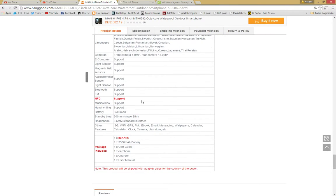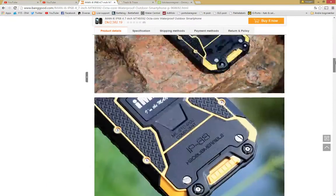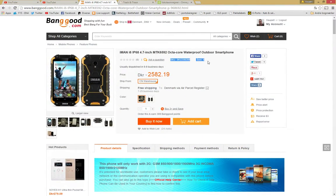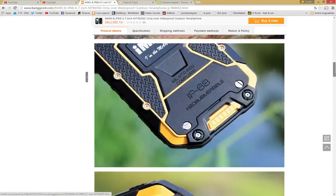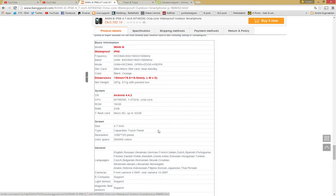And I look down here, and here we go. GPS supported. Yes, it is. No reviews. First clue. Actual sales 5. Well, I thought, well, they're probably sold over the net. So they might have multiple sales points. But what I have learned the last couple of days, any phone using these MTK chips from China is shit. Yeah, that's it. Shit.